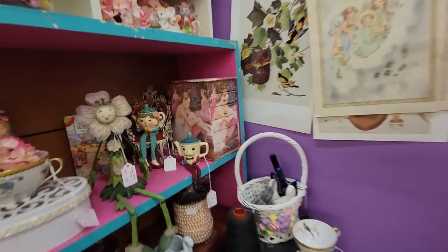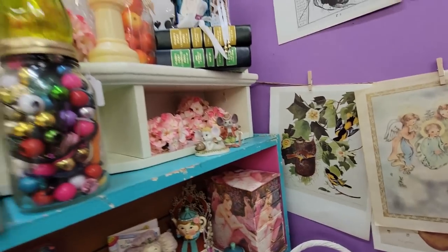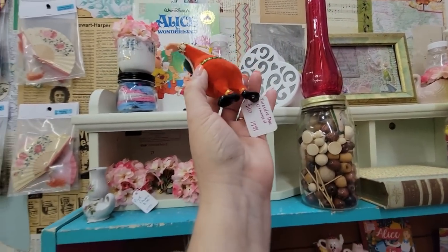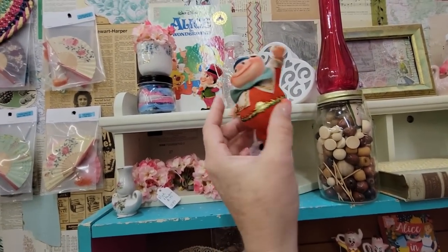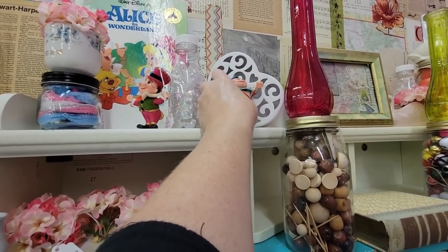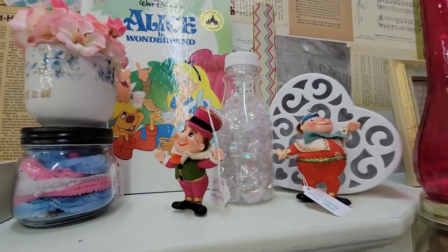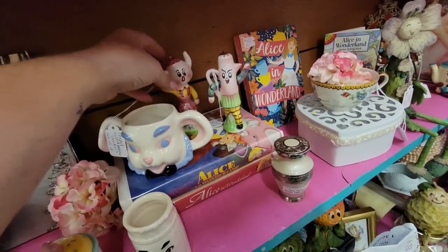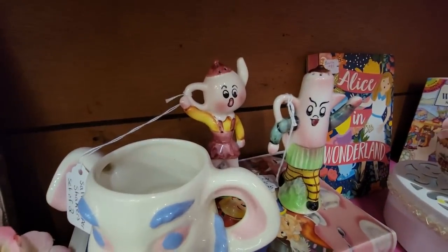Oh, look at this little guy. Some little mice. Oh, look at Tweedledum. He's $10, Tweedledee or Tweedledum, I don't know what the difference is, but there's the Mad Hatter right there. They're $10 each. See, these little anthropomorphic shakers are $35. They're getting hard to find.